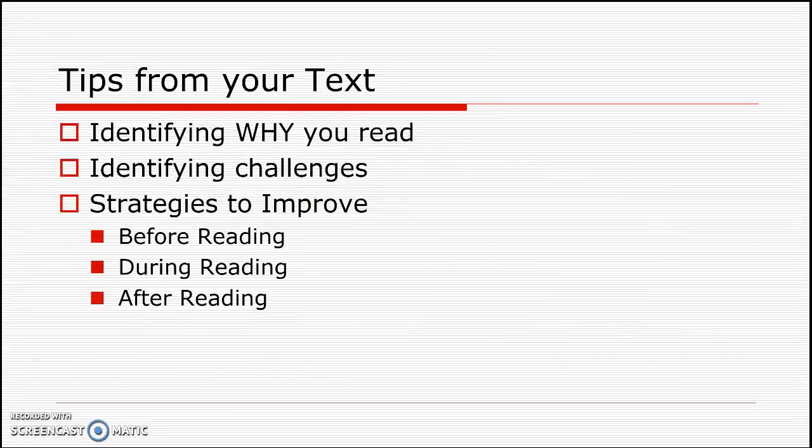And then lastly, your textbook has lots of tips. Identifying why you read is important. Why are you reading this particular book for this particular class? If you can identify that and have some key points to remember, it'll help you motivate to do the reading. Then identifying your challenges will also help you, because maybe your challenge is reading for too long of blocks, and maybe you set a timer for 10 minutes and then come back to it 10 minutes later.